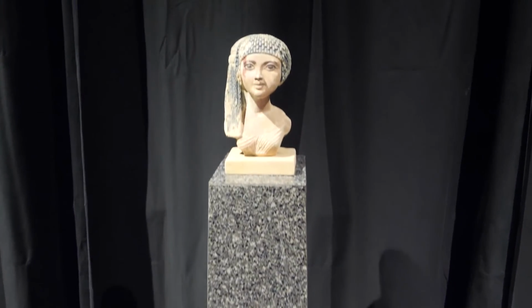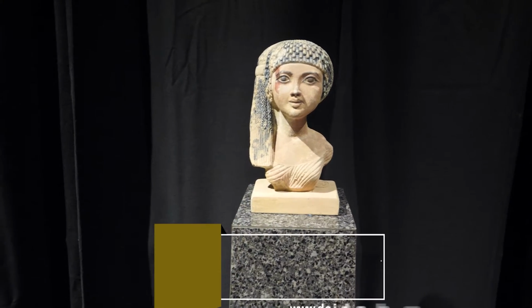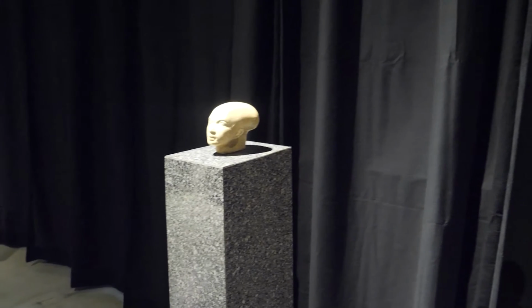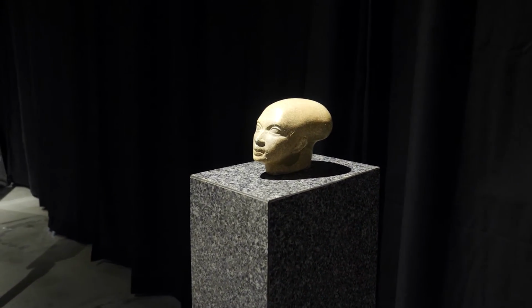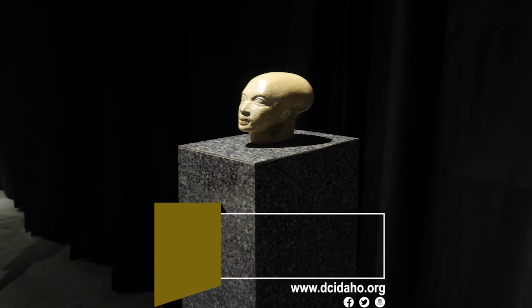This bust is one of Tutankhamun's six stepsisters, known as Meritaten. This limestone bust of one of the daughters of Akhenaten and Nefertiti is expressed in an art that culminated in the Amarna art style, 1150 to 1070 BCE.